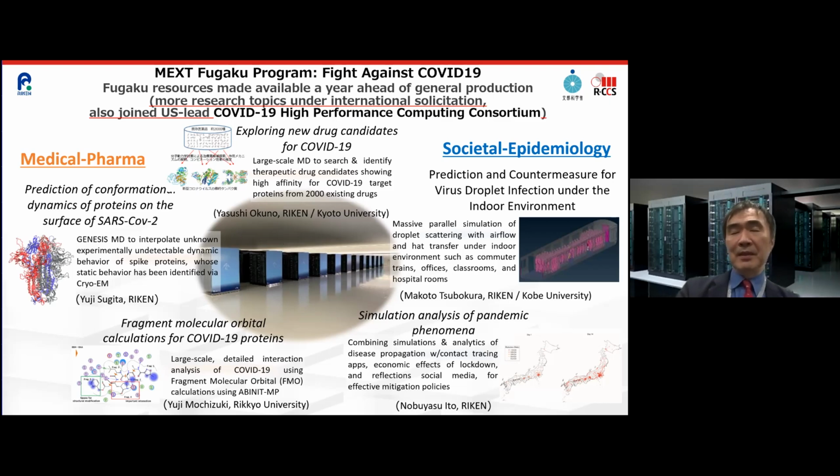But the other two are studying the virus and its transmission in a more epidemiological and societal form, such as how droplets would be dispersed and how they would transmit amongst people, or even from a broader perspective amongst society. So let's say if we had these contact tracing applications, how effective would they be to mitigate the spread of the virus.